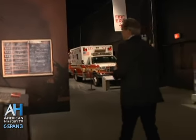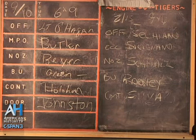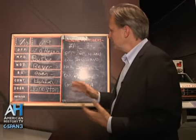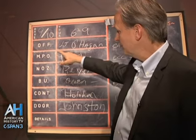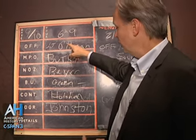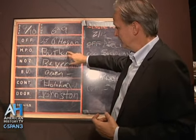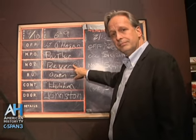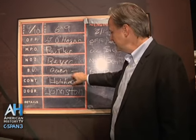Firehouses in New York all have a rider's list, it's called, and it's a chalkboard in the house. We have the actual board upstairs in the collection. We photographed it to put in the gallery because chalk is very delicate on a blackboard. But what you see here is dated September 10th. This is the hours of the tour, and on the board are the men who signed in, both the men who lived and died. So Lieutenant Hagen was killed. Jack Butler was the chauffeur. Jack lived. Bayer died, his Staten Island guy. Billy Green lived. He got out of the North Tower and escaped.